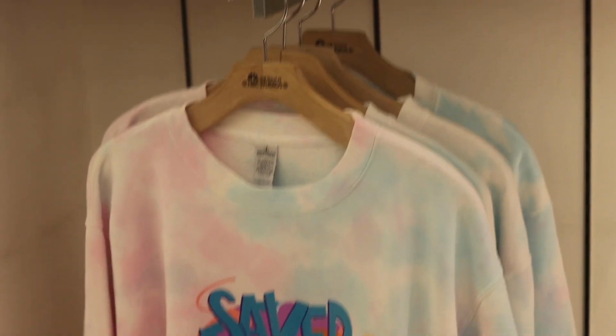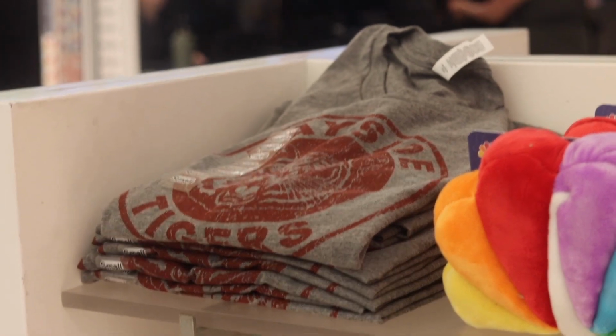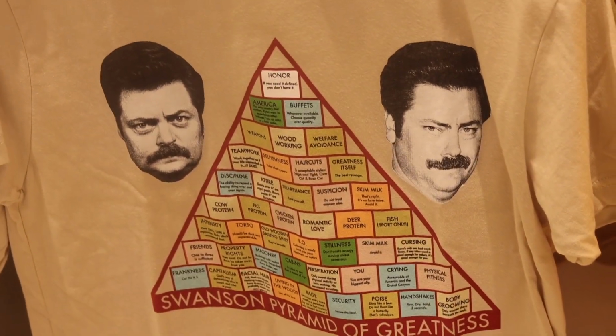Here's a 90s Saved by the Bell crew shirt, and also a shirt from the show's in-universe school. It's a Bayside Tigers shirt as well. So they're doing a good job with the merch here, for sure. Lots more good Parks and Rec shirts here. The Swanson Pyramid of Greatness is really something to behold.